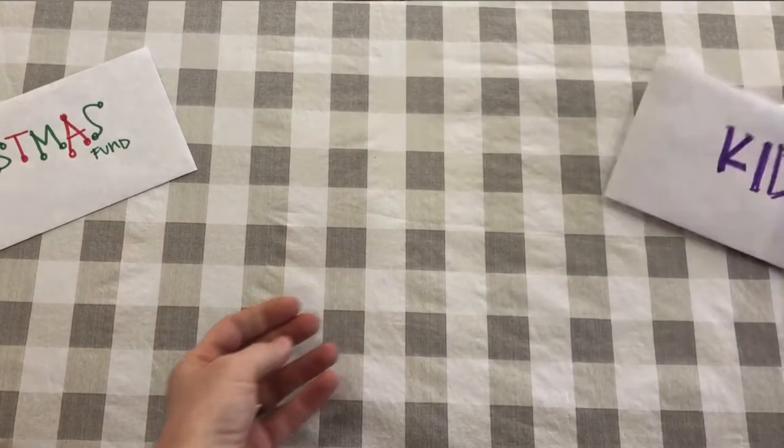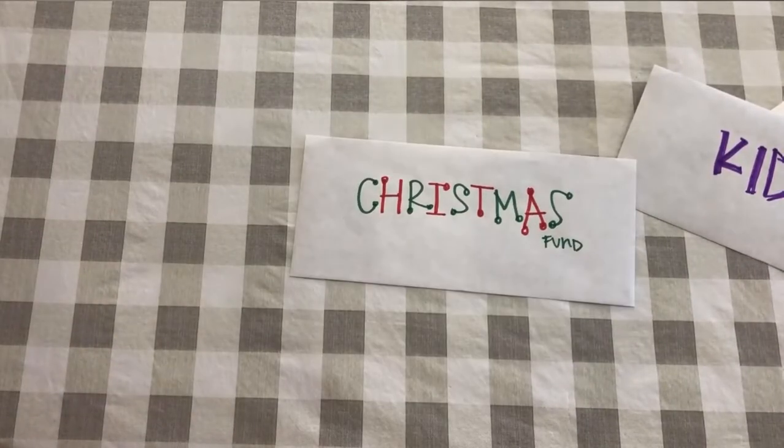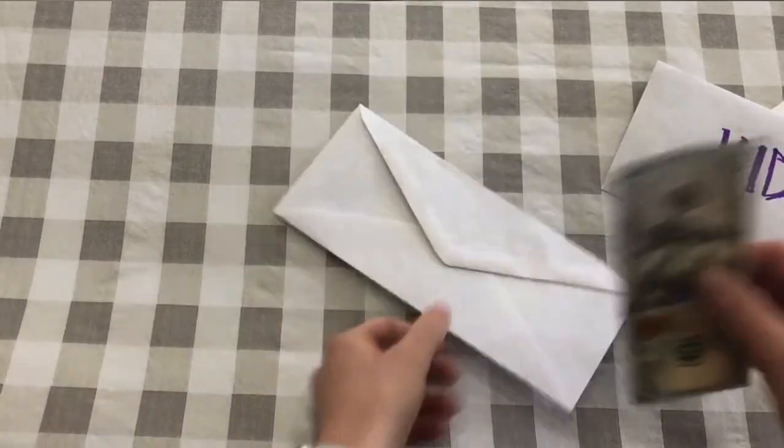On the outside, label it. And then as you put money aside for it, just put the cash in the envelope and keep them tucked away. I would recommend putting them inside a fireproof safe and keeping them somewhere in your house just so you don't lose the money if something happens.